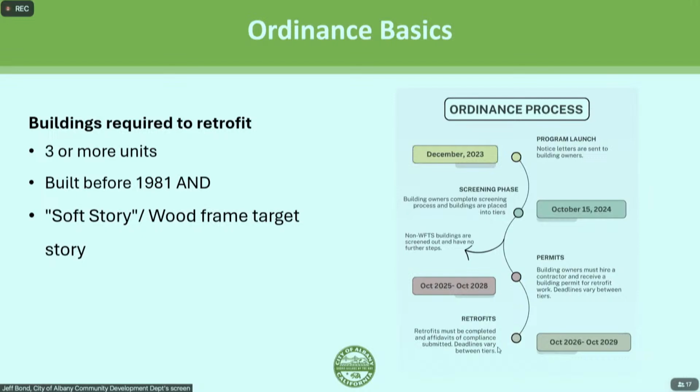Those that are exempt get out of the program, they're done, no more steps. And those that do need to retrofit move into the next phase where they have to get permits and then complete those retrofits. And the deadlines can vary depending on what tier they're placed in, which has to do with some components of the building we'll talk about in a moment. I will note, that screening phase deadline did pass.